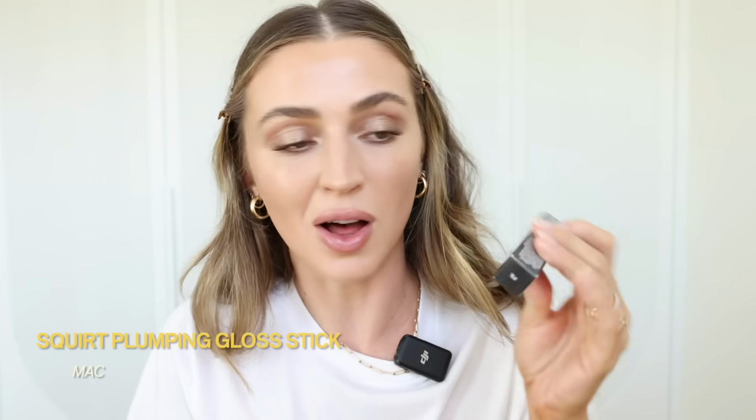Anyway, guys, to finish off, I wanted to use the new MAC Squirt lipsticks. I've been seeing these everywhere. So many people have been raving about them. They're the Squirt Plumping Gloss Sticks. And specifically, I've been seeing a lot of people talking about these rather ambiguous shades. The black one, Jet, and like Squirt, the black and the green. I'm so curious. I literally haven't even opened these yet, but I've been seeing so many people using them and got the lovely little package from MAC. So let's try Jet.